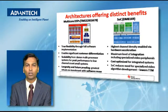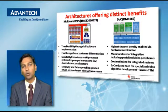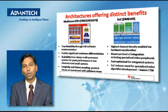On the multi-core side, you can get true flexibility because the entire software, entire codec, everything is fully software implementation. That gives you a lot of flexibility. It enables customers to differentiate because everybody can implement their own systems in a different way. Scalability, that is being able to design systems for very high dense multi-core processor-based systems, or to achieve peak performance, or to low channel count small systems.